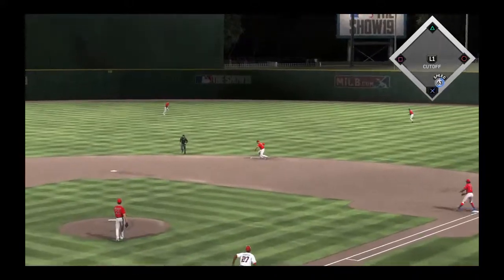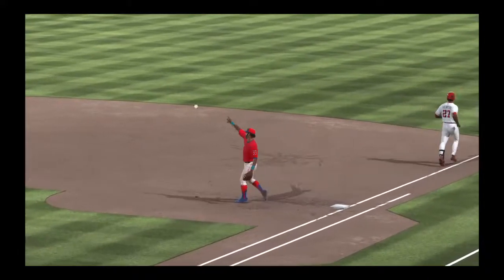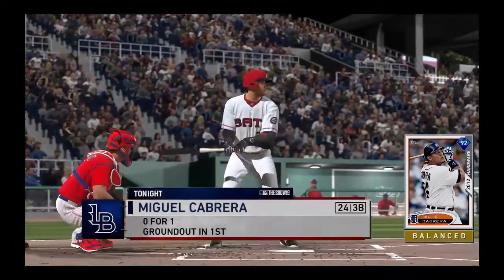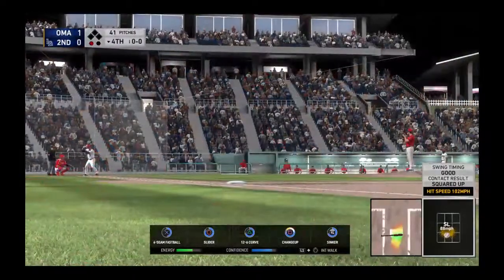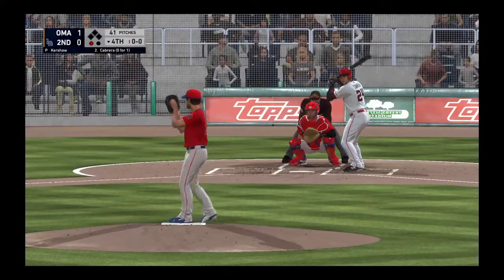Hit hard on the ground to second. Oh, and he can't come up with it. And the recovery's a quick one as he gets his man at first. Good composure that time to record the first out of the inning. Now batting, third baseman. Now in the box, Miguel Cabrera. He's 0 for 1 thus far.